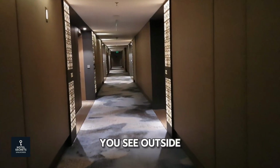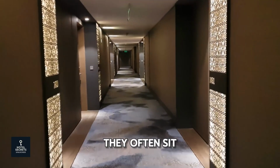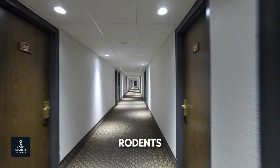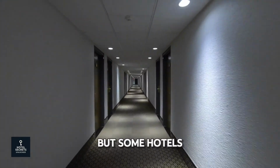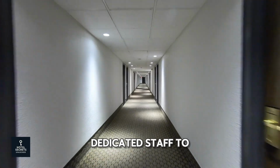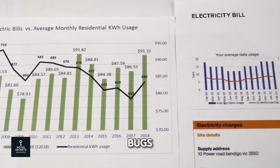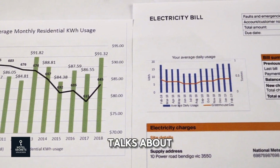And those trays you see outside hotel doors, they often sit for hours. Leftovers attract pests like cockroaches and rodents, especially in older properties. But some hotels still don't have dedicated staff to collect them promptly. That means your hallway can become a buffet for bugs. It's another hygiene problem no one talks about.